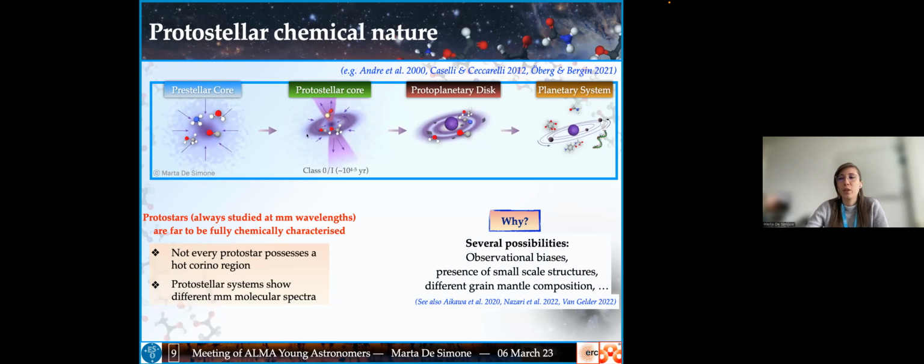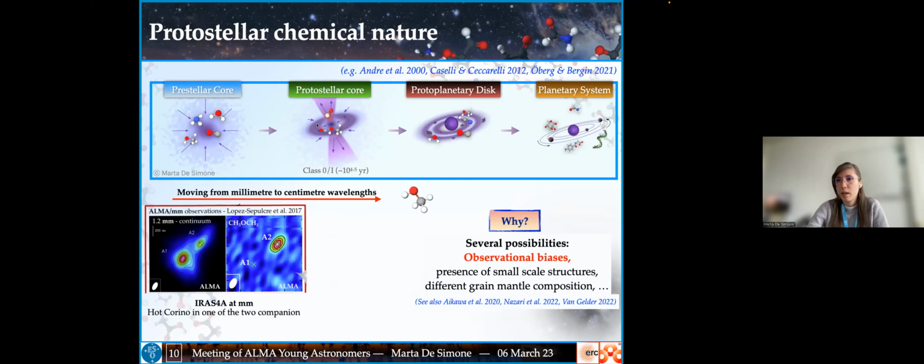The first case, observational biases, can be because these objects are very young and embedded in their natal environments, which can be so optically thick as to obscure the emission of the molecules. And this is what we try to investigate, observing this system, IRAS 4A, in the Perseus cloud. Here there is the millimeter continuum emission, where we see that IRAS 4A1 is the brightest in millimeter continuum emission, while IRAS 4A2 is the weakest. If we observe in molecular emission, this is one of the COMs, we see that the emission is only towards IRAS 4A2, which is the weaker in millimeter continuum, while IRAS 4A1 does not show any emission from any COMs.